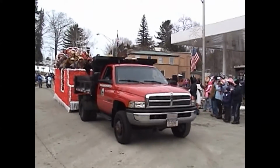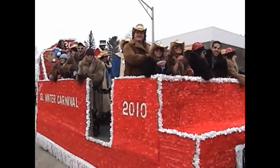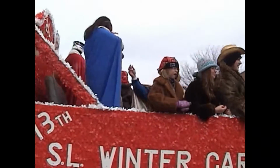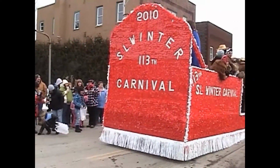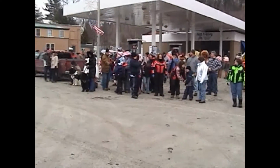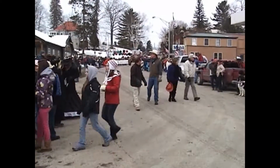And here come the king and queen and the court and all the dignitaries whose names we mentioned a few minutes ago. We try not to get hit in the head with the candy. Those raccoon coats are nice, aren't they? It's a festive occasion for sure.